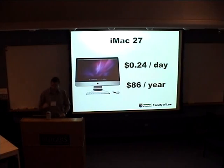But actually, I'd like to add one little thing. That's with the brightness at 50%. If you put it up to 100%, it actually uses almost 50% more power. So you're using about $120 a year if you have it at max brightness, which isn't intuitive. It's something I wouldn't have guessed, but cranking up the brightness on a screen, on that particular screen in any case, can increase power consumption dramatically.